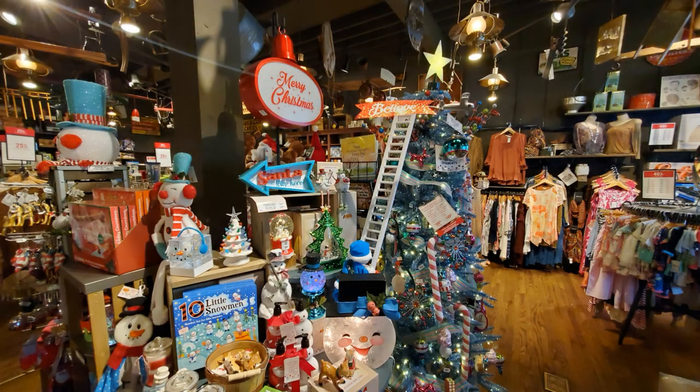They do have a nice setup for Christmas already, well in advance, actually much more Christmas items than Halloween. I'll put up a picture right now just to give you an idea, but I will return for Christmas time to do a more detailed video of their Christmas items. But now we're going to head to Dollar Tree, our next and final stop on this Halloween decoration tour.